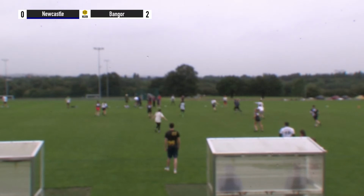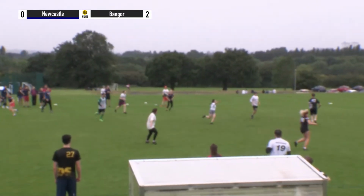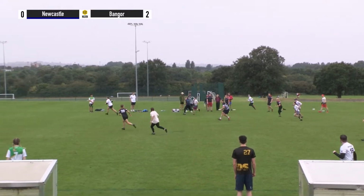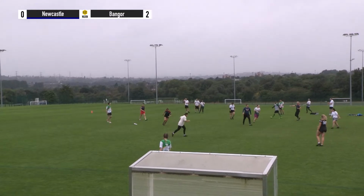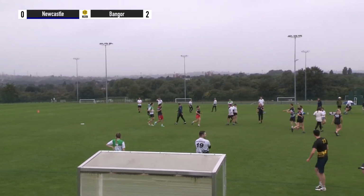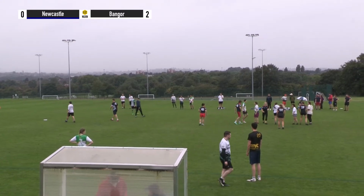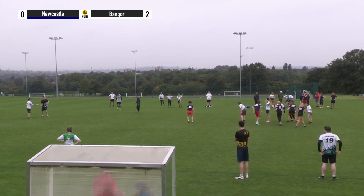So Bangor sticking with this zone that's been so successful for them. As Newcastle finally finds some flow through the middle, but just rushing that throw a little bit out in front of the intended target. This Bangor zone just forcing errors from Newcastle that you might not expect.